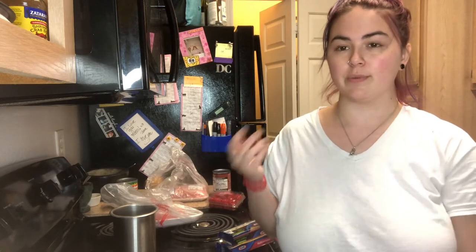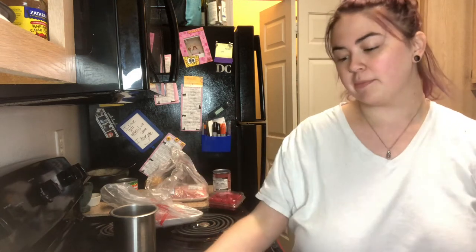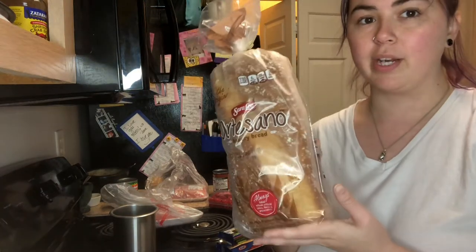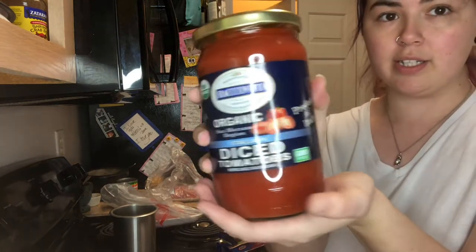Anyways, so I just got back from HEB. There were so many coupons in the store today for things that I actually use, so I was like, that's amazing. The first thing that I got is just some more of this artisano bread. This is the best bread ever. It's delicious. This is one of the things I had a coupon on.